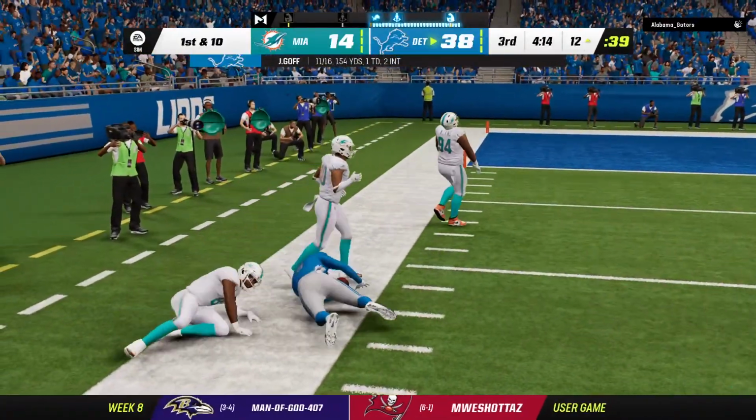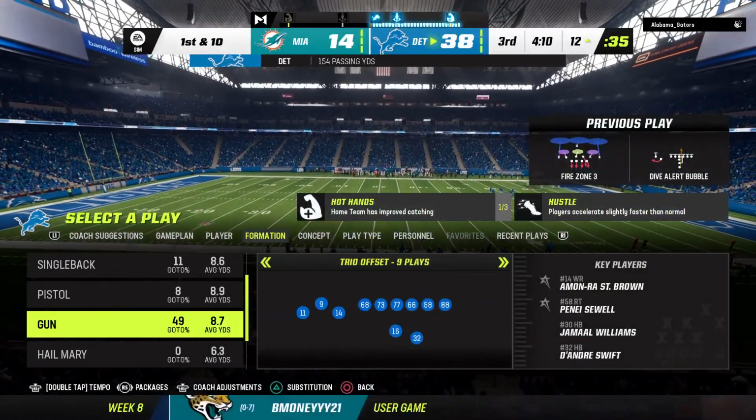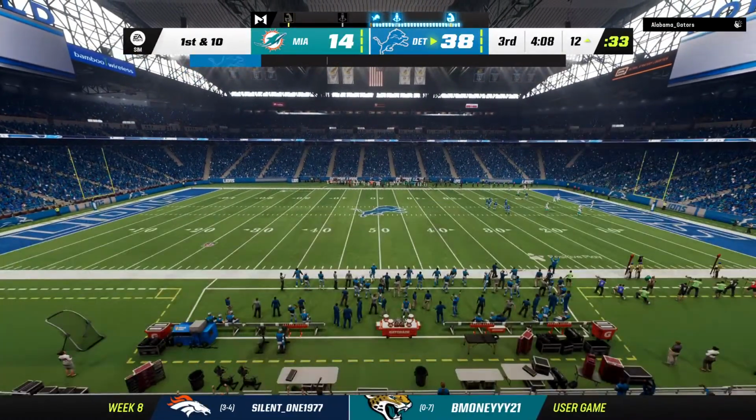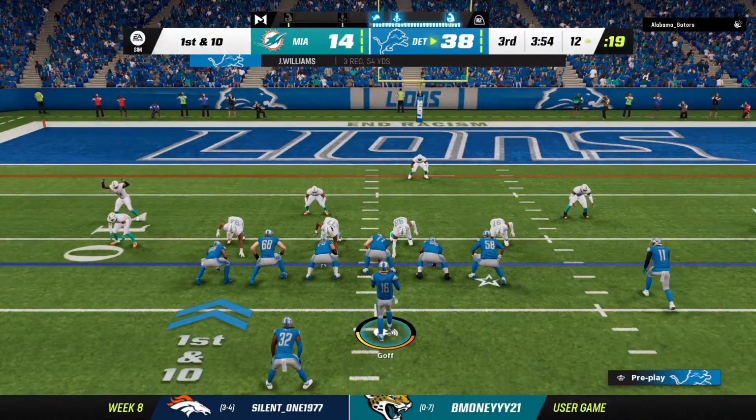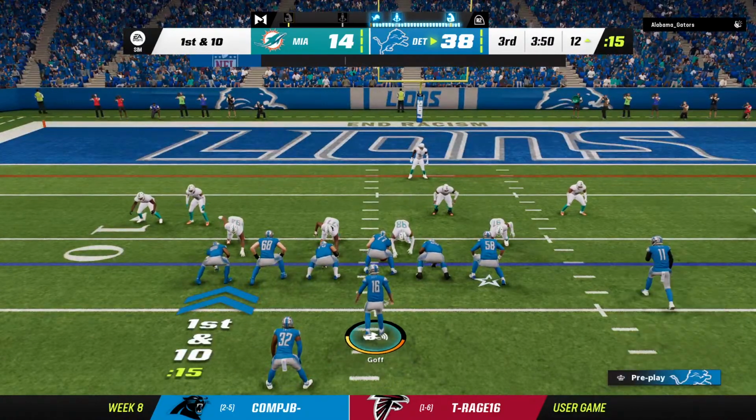And down inside the 15, shy of the 10. It'll be a gain of 10 to start the drive out by a few inches. That'll be a 1st down. Inside 4 minutes to go, 3rd quarter. 1st and 10 at the 12-yard line.